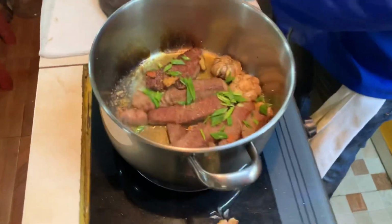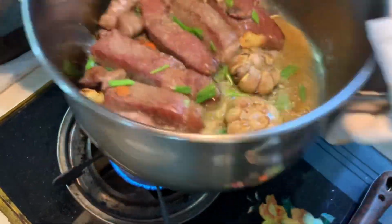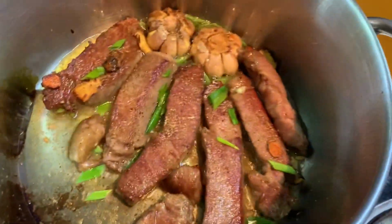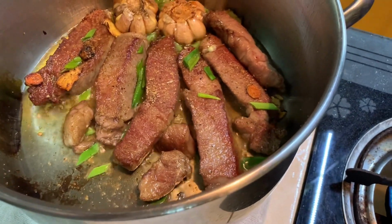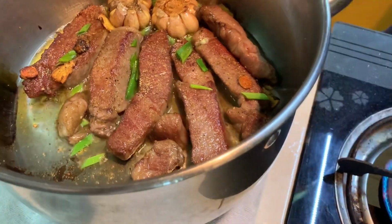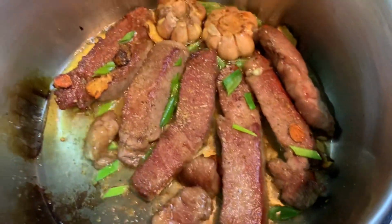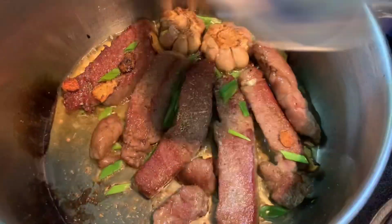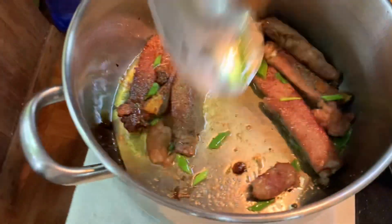So my Wagyu is done. I'm gonna take this off of the fire and leave all of that flavor in there to start my broth with the eggplant. All right, take this off, let it sit. I'm gonna take this out.